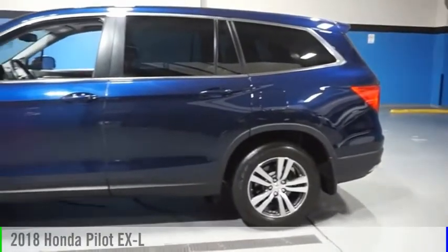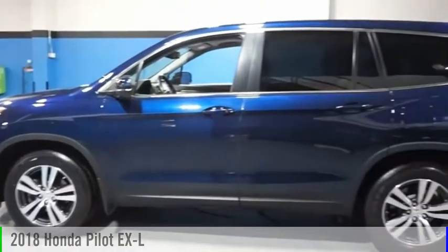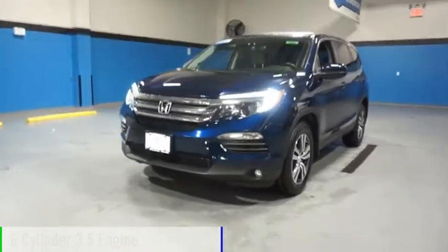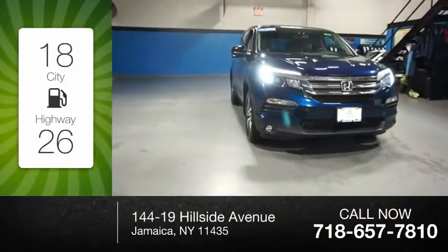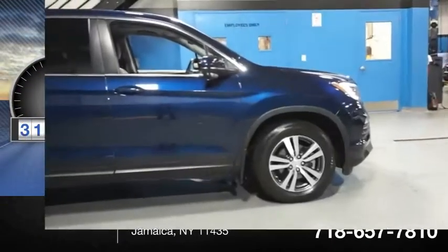Looking for the right vehicle? Check out the 2018 Pilot. This vehicle is powered by an all-wheel drive, 6-cylinder, 3.5-liter engine. Great fuel efficiency saves you money by requiring fewer trips to the gas station. This vehicle has less than 35,000 miles.